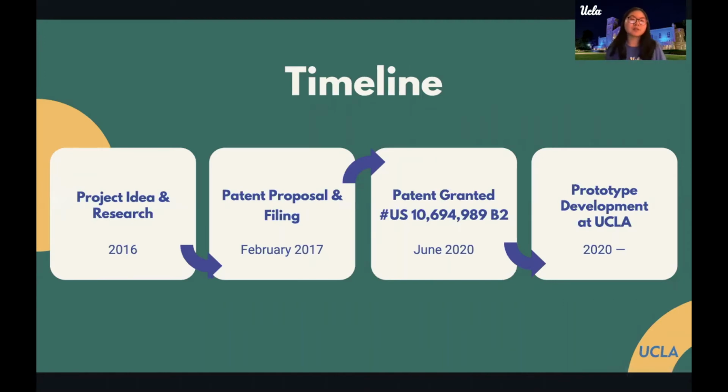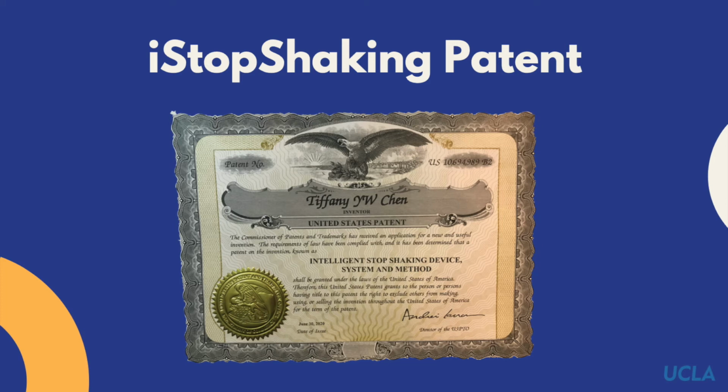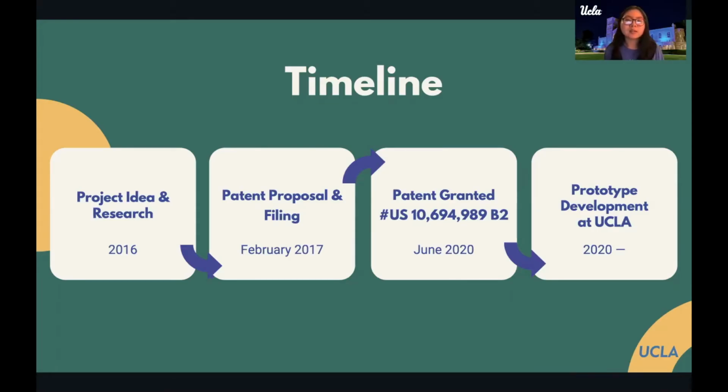So what has been the timeline for iStopShaking? As I previously mentioned, the project idea and research started back in 2016. Between 2016 and 2017, I worked on filing the patent proposal, and we sent it to the USPTO, the US Patent and Trademark Office. After some back and forth between our lawyers and advisors, the patent was finally granted in June of 2020. From there, we launched High Tech and Neurological Disorders at UCLA, which is our organization currently, and prototype development has thus begun here on campus.